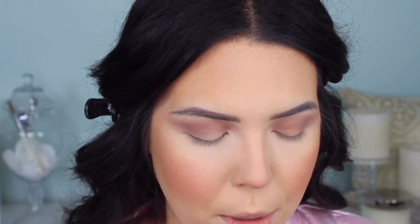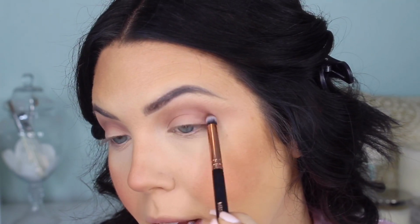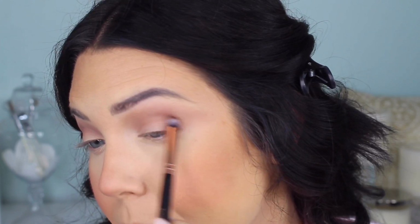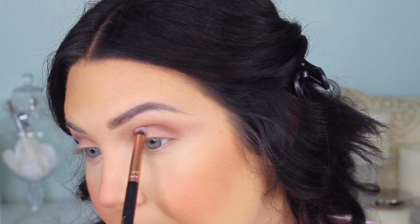I'm gonna use Cypress Umber in the crease. It's like a warm brown, and just pop that right in the outer edge here of the crease to give us a little depth. And then make sure to blend and carry that through.